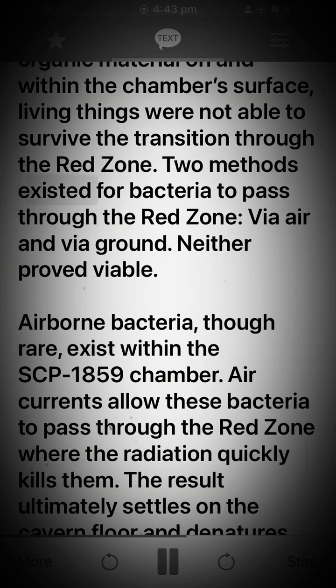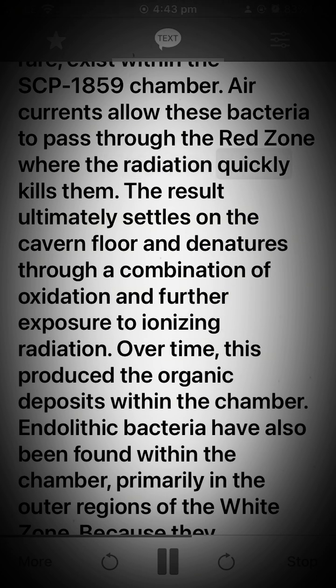Two methods existed for bacteria to pass through the Red Zone: via air and via ground. Neither proved viable. Airborne bacteria, though rare, exist within the SCP-1859 chamber. Air currents allow these bacteria to pass through the Red Zone where the radiation quickly kills them. The result ultimately settles on the cavern floor and denatures through a combination of oxidation and further exposure to ionizing radiation. Over time, this produced the organic deposits within the chamber.